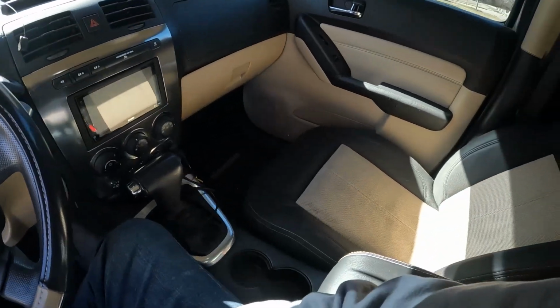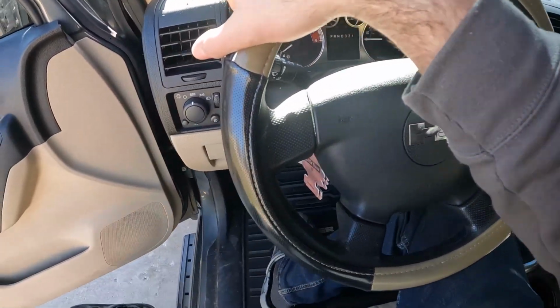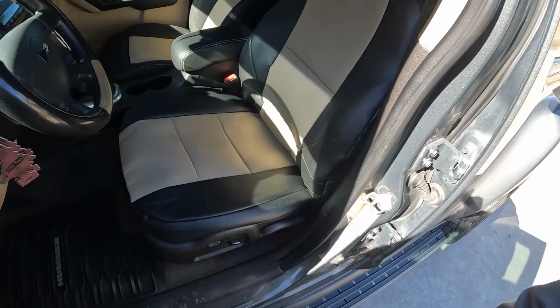It's pretty comfortable. I mean, it feels like a leather seat. You can feel it's got a little bit of that air in the back. You could slide out of it. Yeah, so that's pretty nice.